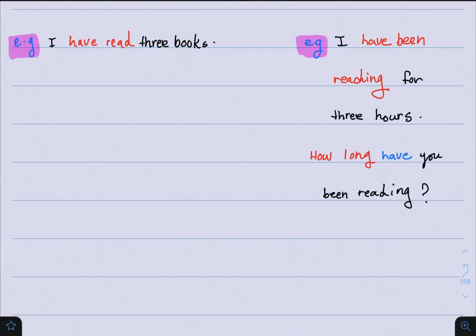Just let me highlight the verb. So have read here is present perfect simple. As we said, the focus is usually on how many things have been done, the number. As for this one, I have been reading for 3 hours.